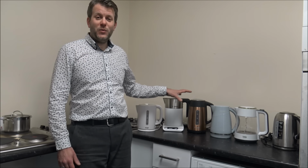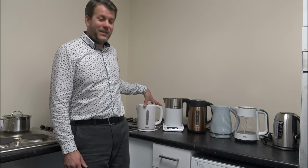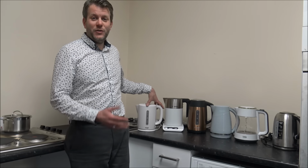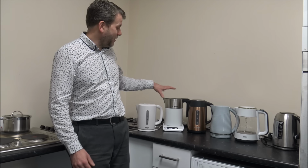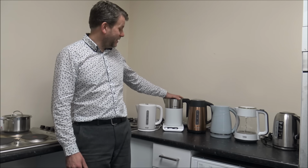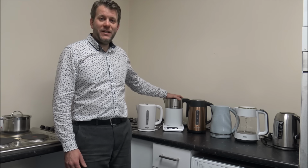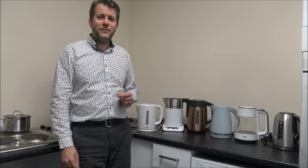But clearly prices will vary, so you can find that kind of kettle, just a basic plastic white kettle, you could start around the sort of £10 mark in a lot of supermarkets. Whereas on this kind of design of kettle, as I say, this is one of our most popular ones, and this sells for around £70 or £80. So they do vary. Some kettles, even smart kettles, can go say 100, 150, even £200 for some very, very top-end kettles.